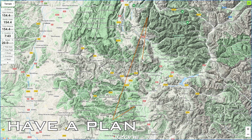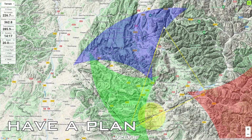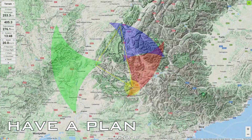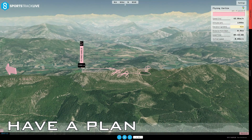After 2 seasons in 2019, I finally reached that goal. Next step is 250 kilometers, and I think that currently it is the limit from Chabre. Chabre is not a site that starts early and we don't have much dynamic lift to be able to take off at 9:30 and fly some 40 kilometers in the morning before the thermals really kick in, like Saint-Hilaire allows, or other places. I think 250 is about the limit.